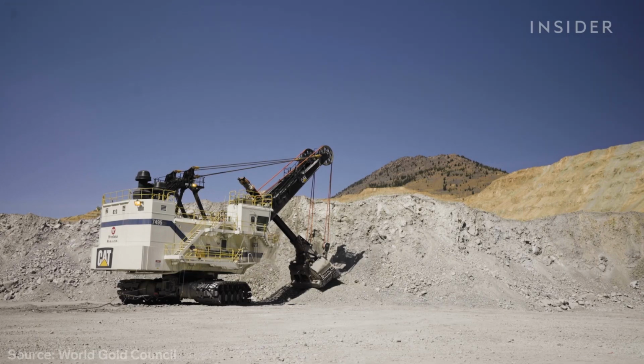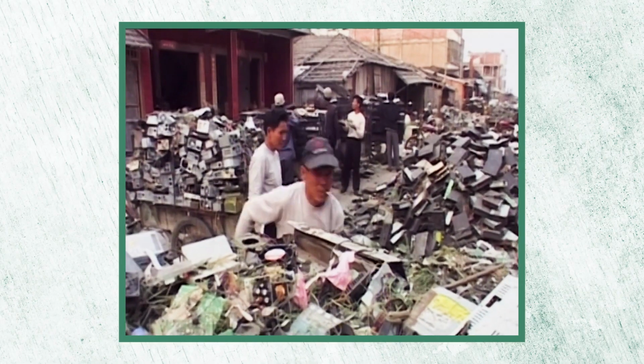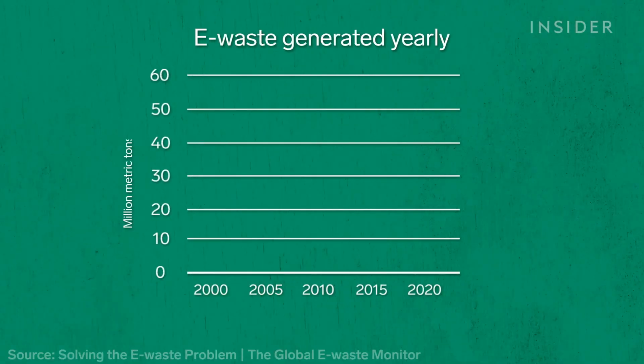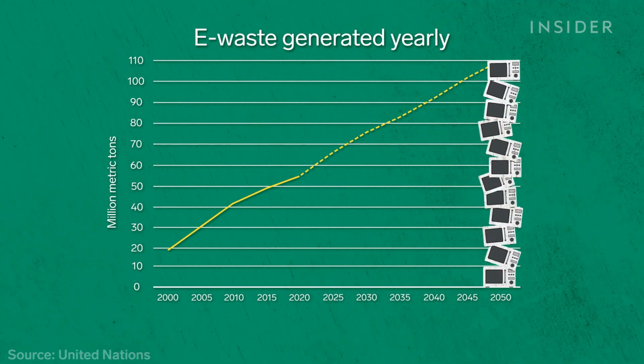The big gold mines are recovering literally grams, 3, 4, 5 grams of gold from a ton of rock. 81% of gold that's identified today is already above the ground. And as gold mines are depleted, the amount of e-waste generated globally has increased steadily over the past decades. If those trends continue, by 2050, we'll have to deal with 110 million metric tons of e-waste every year. That's like every person in the world throwing away a countertop microwave.